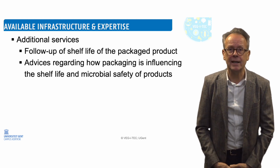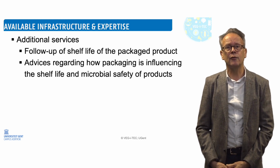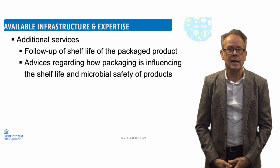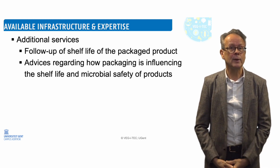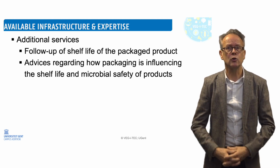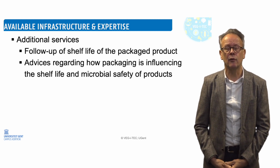Next to performing the packaging itself, we can help you with performing the shelf life of the packaged foods, which can be followed up by microbiological, chemical and organoleptical testing. Next to that, we can advise you regarding in which sustainable packaging your product could be packed and what would be the consequence of that on the shelf life of your product.